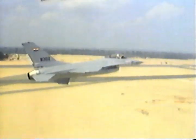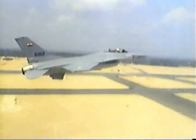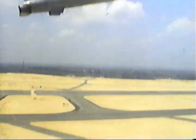Traveling at speeds up to 1,500 miles an hour, the modern fighter is armed with a deadly assortment of guns, missiles, and bombs. Fighters operate in the most hostile conditions, over the sea, in the dark, and on the edge of space.